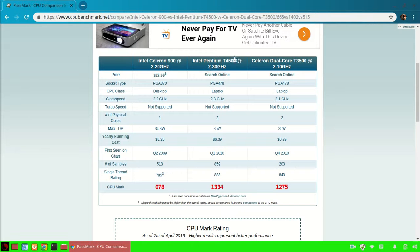And here's the comparison of the processors on the CPU benchmark website. It came with this Intel Celeron 900 at 2.2 gigahertz single core, and that's what I really wanted to improve on. This Pentium T45 is the one I purchased. That's the one that's in the laptop, and you can see it's quite a bit higher. The other Intel compatible CPU is right here. It has a much higher score than the C900, but not quite as high as the one I purchased and put in it.